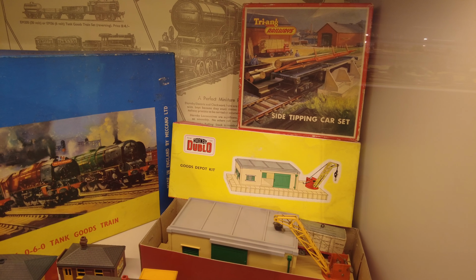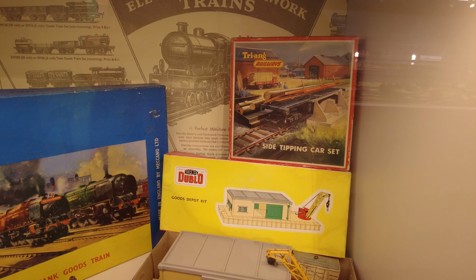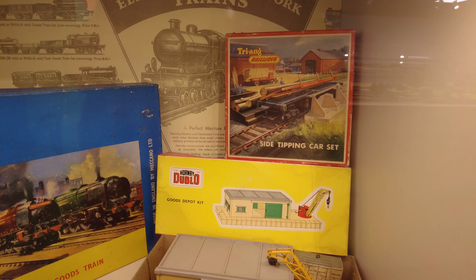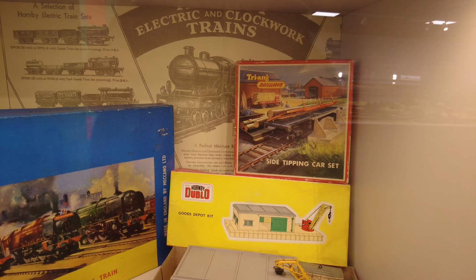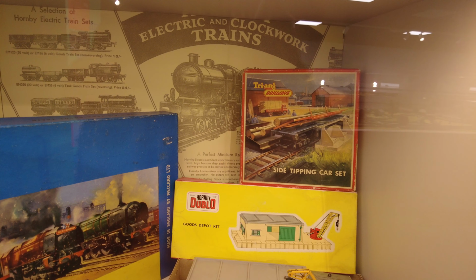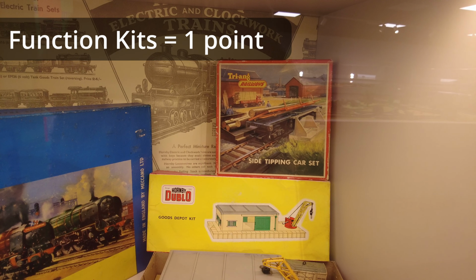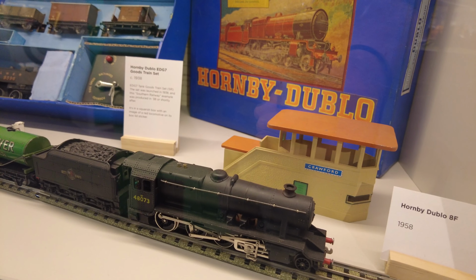Over the back here, some vintage accessories. We've got the tipper car set, which actually has been re-released, I think, in one of the more latter Hornby ranges, and the Goods Depot kit. So if you have any of these sort of line side kits that are still boxed, that you haven't put on your railway, they can be more modern than the Hornby railways, but they have to have some sort of function, like the crane there, or the tipper car. You can award yourself a point for that.